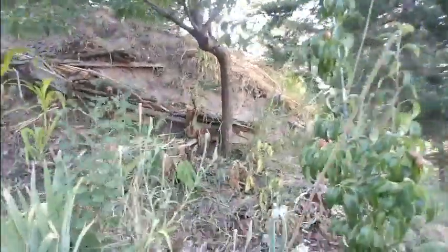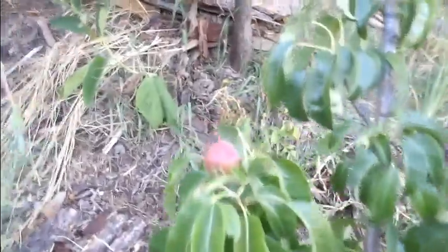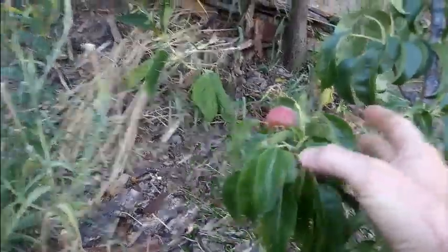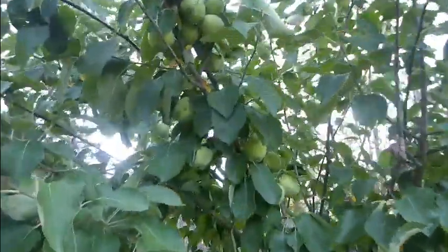If you've never seen what a pear looks like while it is growing, here's an example of one right here. And then the last thing I want to stop with to wrap this video up, Paul was just telling me about this apple tree today. This is a variety called Yellow Transparent, and it is really rocking out this year.